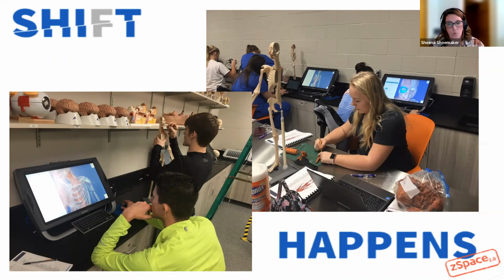Instead of telling kids, open up to textbook page 255, you say, open up the app Human Anatomy Atlas, and they can hop in there and do the exact same lab, but now they're doing it in a virtual setting.